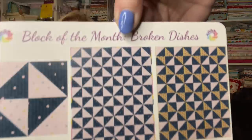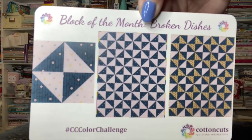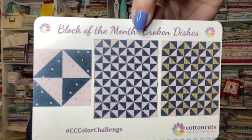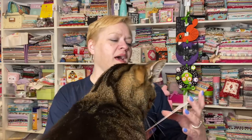Okay. So the block of the month is called Broken Dishes. I had no idea that this was called Broken Dishes. It looks like this, guys. That's Broken Dishes. You guys probably all know, because every time I say, hey, I didn't know that was called blah, blah, blah, y'all always know. Of course, maybe I just don't pay too close attention. I have no idea why I wouldn't know that. But anyway, so we have our coloring sheet.